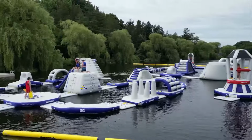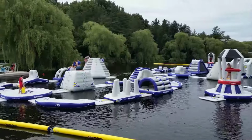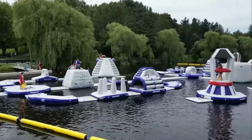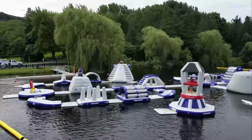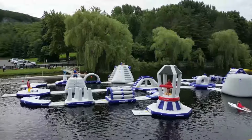18 holes of disc golf. Disc golf. I don't think I've ever played disc golf. So it's imagine golf, you know, you're trying to get the ball in the hole as few shots as possible. Disc golf is you've got a frisbee and it's a basket you're throwing into instead. Okay, that's pretty cool. And then obviously the Kelso Cove, the water park.